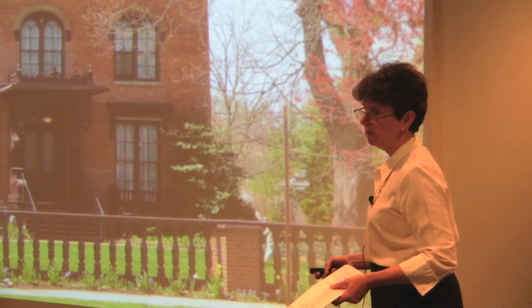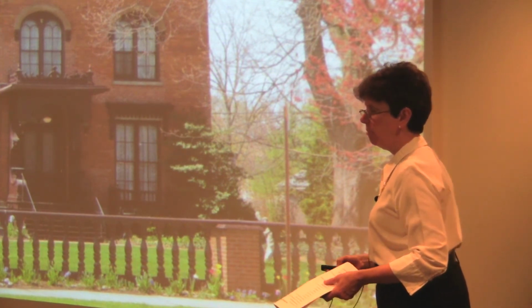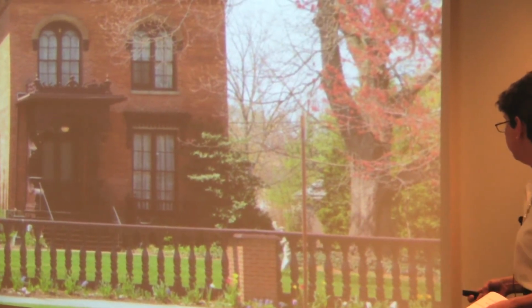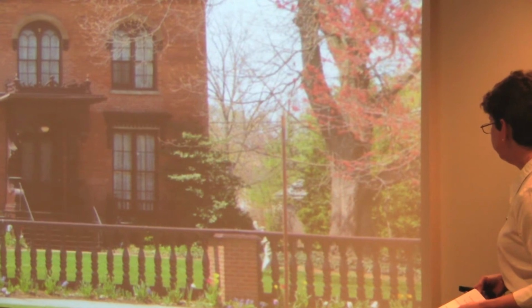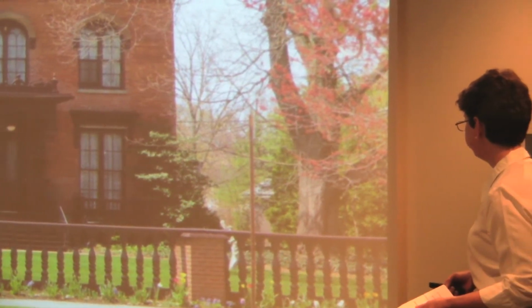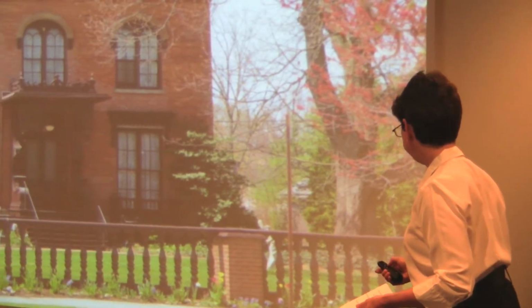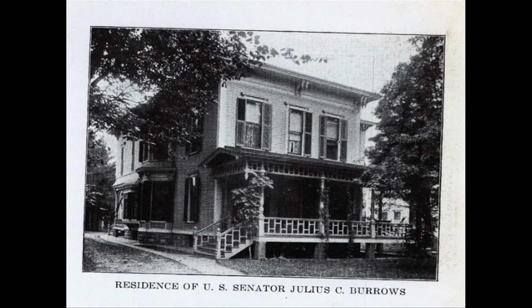I shouldn't play favorites, but I do like this one. Years ago, when the Kalamazoo County Historical Society had a homes tour, I got to be in charge of this one. Oh, that was nice. That was great. We got the bay window on the side here too. This one is always interesting to show.